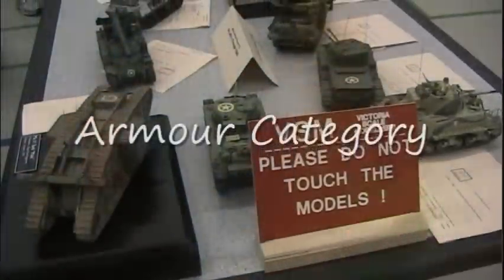Did either of you bring anything to enter in the show? I did not. I did. Oh, did you? Tell us what you brought. An armor modeler, so I brought in a couple of armored cars, a couple of artillery pieces, and a couple of light tanks. Excellent. All right, well, I hope you're both enjoying the show and you end up turning a bit of a profit. Thank you.